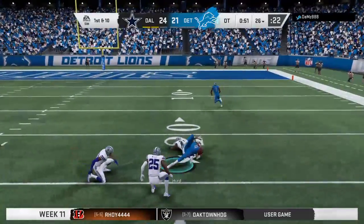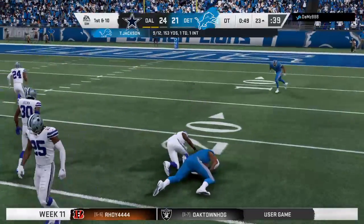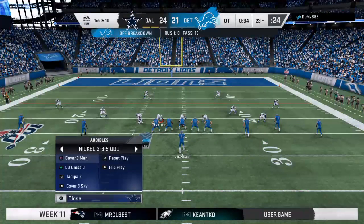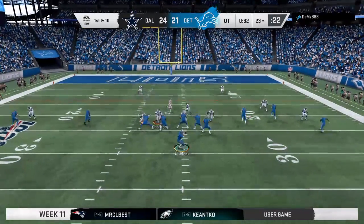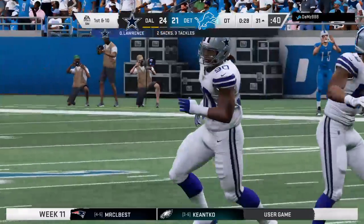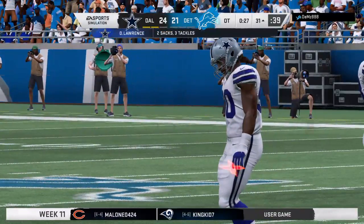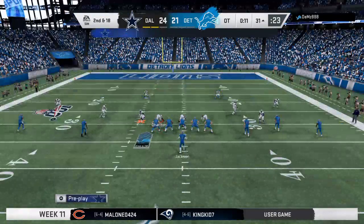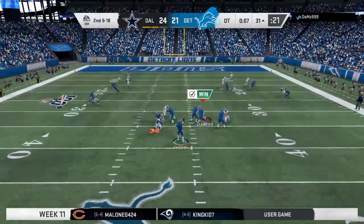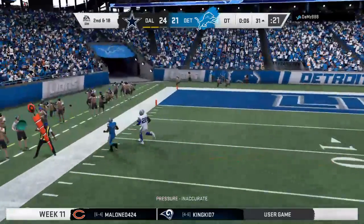And that's caught inside the 30. And he finally goes down at the 23-yard line. A huge play there in overtime. 51 yards. And he's going to be taken down here. A sack back at the 32. DeMarcus Lawrence in there yet again. What else is new? He continues to rewrite the record book in single-season sacks.